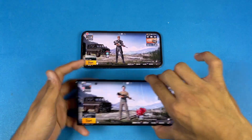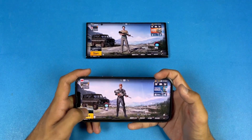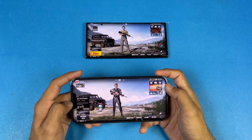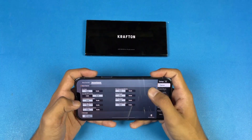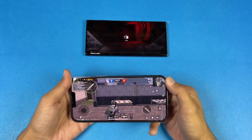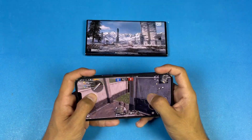So now let's play on the iPhone 13 Pro Max in the arena running. Battery percentage it is at 45%. Let's see how the iPhone 13 Pro Max is performing. Let me show the gyro on this phone. You can see the gyro is smoother and more responsive on this phone because of the 90 FPS. So no issue in that area.